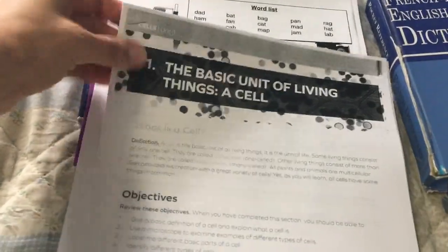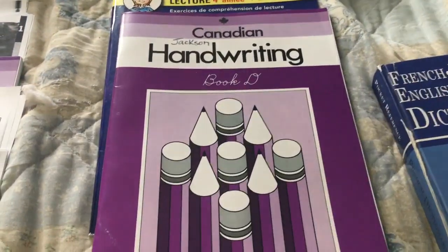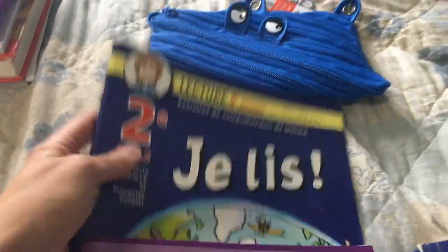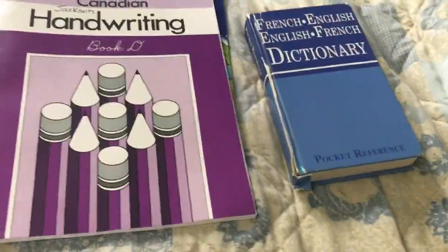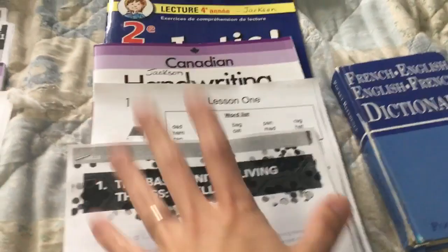So Jackson, I've already photocopied all the science for him. I've photocopied his word list for spelling, and then we've got handwriting, so he'll just use this book himself. He'll write in it. And then also we have his Je lis, his reading book, which you answer questions in, and so also he will write directly in that. I won't do photocopies of that. And so I pretty much have him organized because I've got, oh no, for him I'm not quite done.